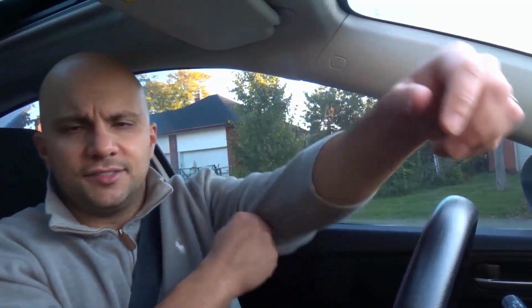Okay, number five, use the Dutch reach method to avoid opening the door into cyclists, okay? So when I open the door, I don't open it like this. This is how most people open the door, and this is how sometimes you'll open the door potentially on a cyclist or another car or an animal. It doesn't matter. It's just dangerous.